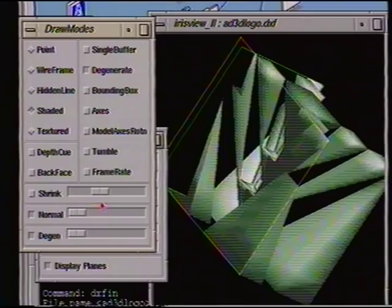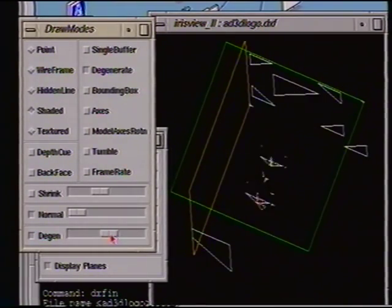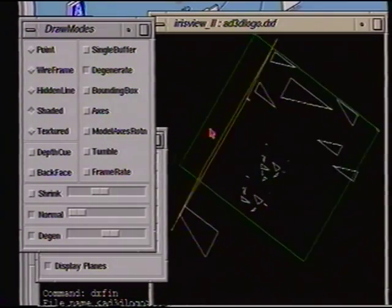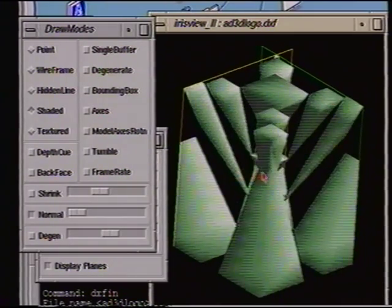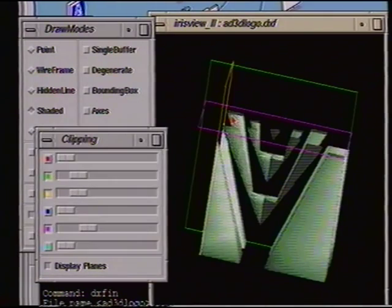and move it. Now, if you notice over here, I have it in degenerate mode. So when I move it without it, it'll keep it in solid. If I turn degenerate on, it'll bring it down to the polygon. So if you have extremely large models, it'll allow you to move them quicker. As you can see, that's a little bit quicker than doing it in solids. So you take some of the intelligence of the machine and let it work for you. So clipping planes, for example, would allow you to take a model of a building or a house and look inside it. Let me show you one of those.